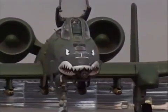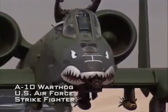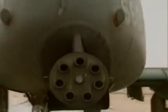The A-10 Thunderbolt II, better known as the Warthog, is one of the oddest-looking strike aircraft in the world. Projecting from its blunt nose is a 30mm cannon, specially designed to destroy armored vehicles. This weapon, the GAU-8 Gatling gun, fires 15-ounce depleted uranium projectiles at a rate of 70 per second. The A-10 was designed specifically to hunt and attack tanks.